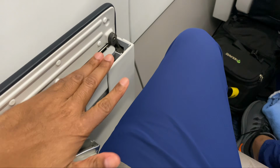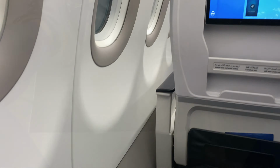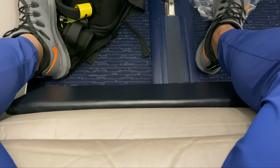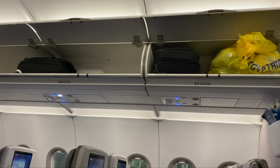I mean, it's about as good as you can get for a narrow body traveling this distance and not being the slimline Euro business class seat style. So there you do have the leg rest that pops up, and there's a look at the space as far as the overhead bins go.